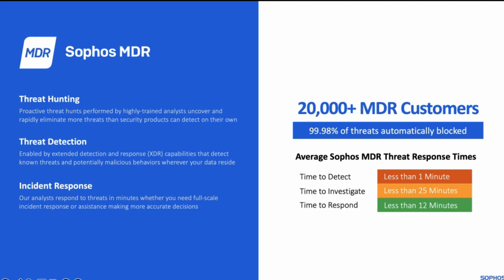And we can perform incident response, hands-on keyboard activity, human-led activity. There's a human analyst sitting behind the screen, and they can perform threat containment all the way through to full-scale incident response across those endpoints and servers.